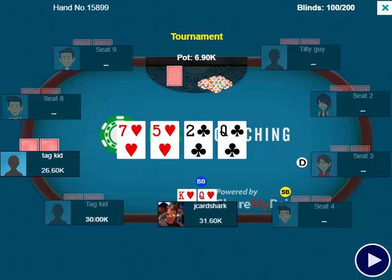The turn is the Queen of Clubs. So now the board is 7-5-2 Queen, 2 hearts, 2 clubs. So the backdoor flush draw is available now. Given the range I just assigned my opponent of mostly overpairs and draws, again, overpairs to a 7, not like pocket aces, right? Of course, he could have aces. I think this is a pretty clear value bet.